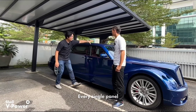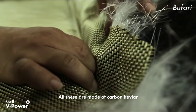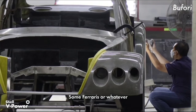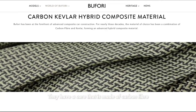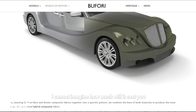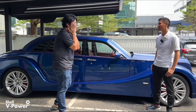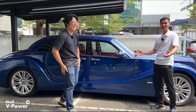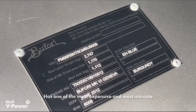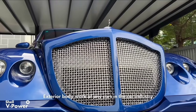Every single panel, including the bonnet, the fenders, all this, are made of carbon Kevlar. Correct, right? So every single exterior surface, because some Ferraris or whatever, they have a core that's made of carbon fiber, but outside all aluminium, right? Yes. But this one is all carbon fiber. 100%. I cannot imagine how much it will cost you, like a small bump, and if it cracks. I'm not sure. Haven't happened yet. So, this car, made in Malaysia, has one of the most expensive and most intricate exterior body work of any cars in the car industry.